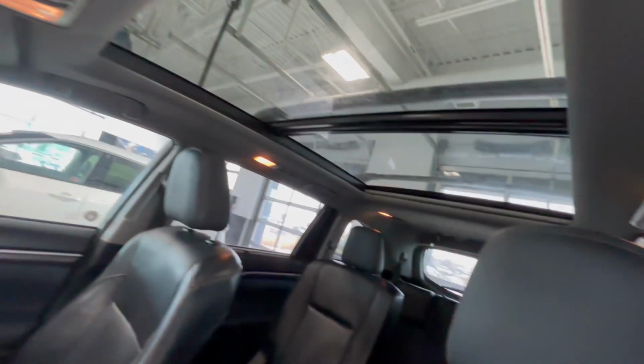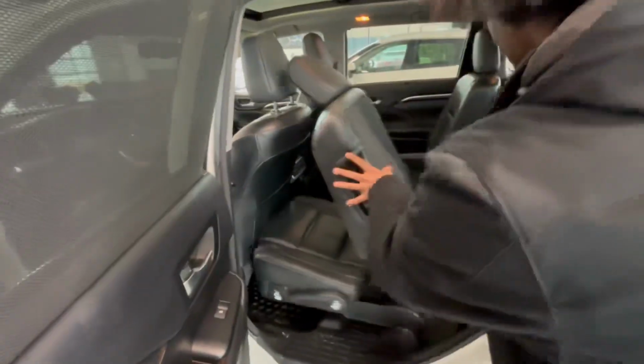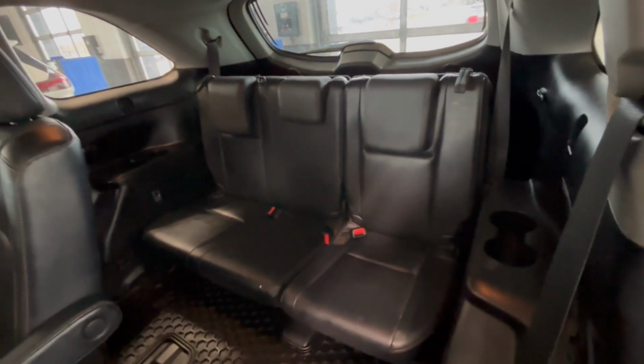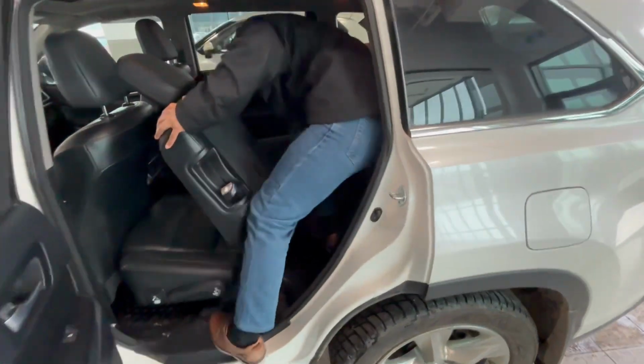I know you said you wanted to see the third row of seating compatibility, so I'm going to show you the third row. Very easy access, and I like to say I'm a big guy and I can fit in there easily as well. Just let me show you. Easy access. You see, feel very comfortable.